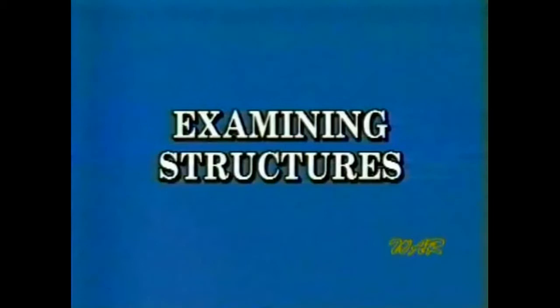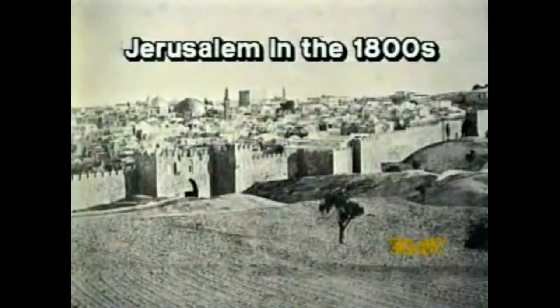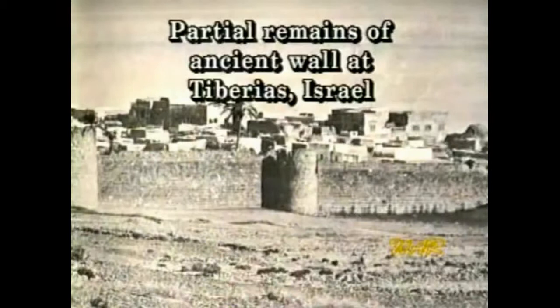It's difficult for some people to visualize what a walled city looks like. There just aren't many examples around today. This photograph of Jerusalem back in the 1800s will at least give you an idea of how these looked. There's a distinct beginning to these cities, which is the wall around them.